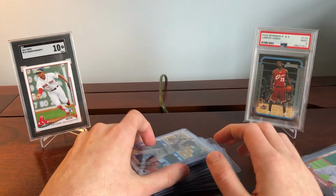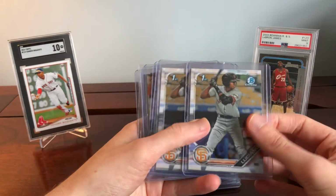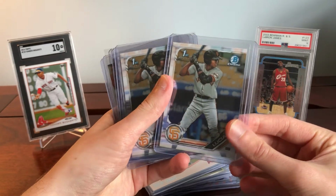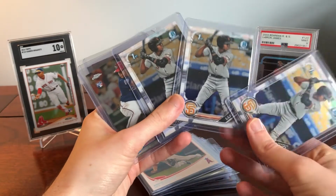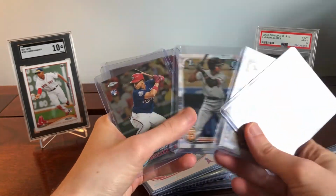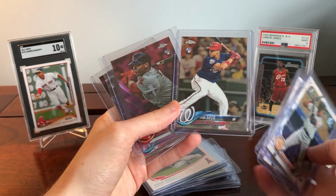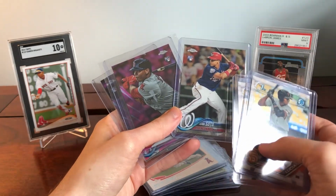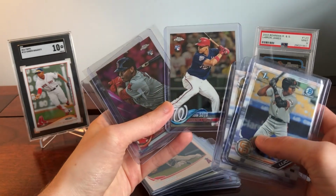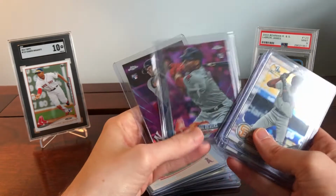The second was some chrome rookies and prospects. I bought a bunch of these Lucianos. We saw those in a previous video. Looked them over. I didn't want to send in the base, just the chromes that look clean. This Update Soto has a slight surface spot. It's questionable if it's a 9 or a 10, but I figured I'd send it in and give it a shot.